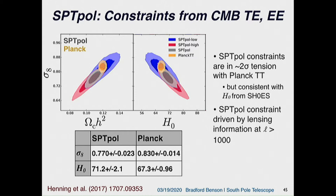One thing that was interesting about this result, though, and I think points towards the future a little bit, is using these CMB polarization cosmology constraints as a consistency check with the temperature-based constraints, since it's potentially probing different physics and is less sensitive to foregrounds and other instrumental effects. So one thing that came up in these SPT-pol results was this plot.